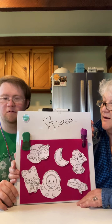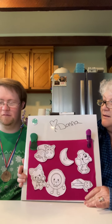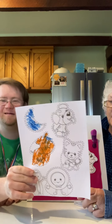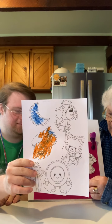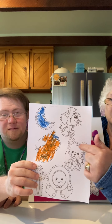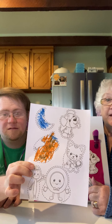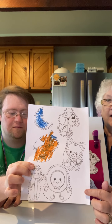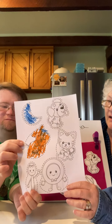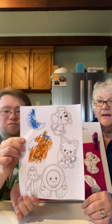Carl was working on coloring. Can you show them what you were coloring, buddy? This is Hey Diddle Diddle. So it has little dots so that your older kids can work on cutting, or it can help me cut, you cut. And then, thank you.